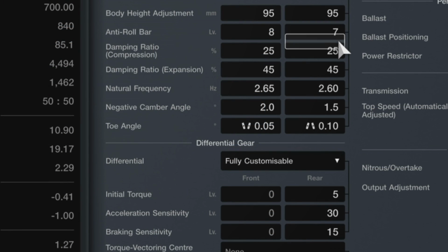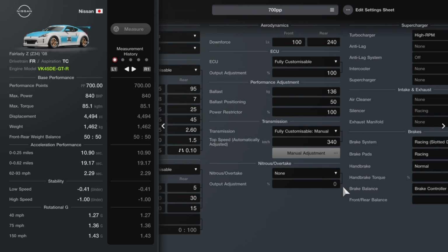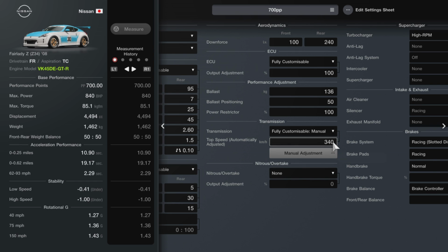Sending onto the tuning sheet, and this was a tune that took quite a while to dial in. It's not a road car that takes too kindly to having so much horsepower put through the rear wheels, so it was a bit of a battle, but we got there eventually with the suspension and the diff settings.